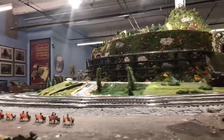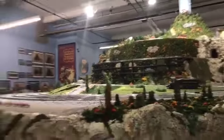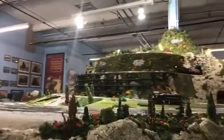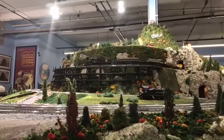Hey Paul, thanks. It's not my layout. This is TMB's. Where are you guys located? Again, this is the TMB Model Train Club. We're located in East Farmingdale, right in the middle of Long Island, New York. All right. And if anybody wants, you could just go out to our website, which is tmbmodeltrains.com.